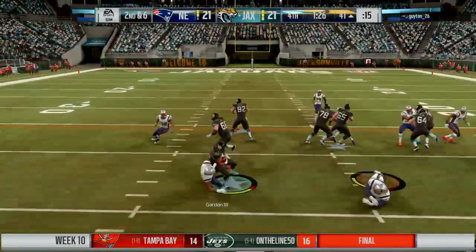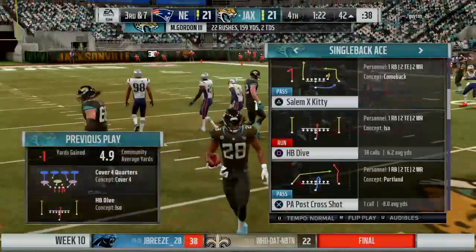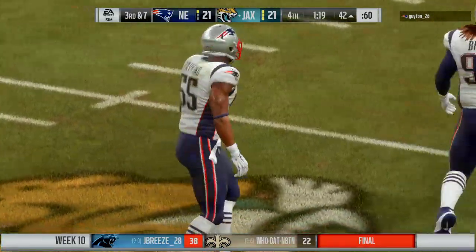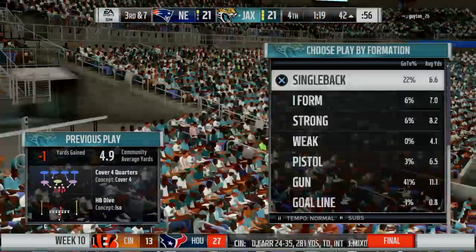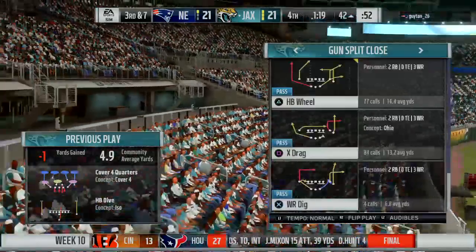On 2nd down, they'll run with Gordon. And maybe a measure of revenge there. He's had his way in this one, but this time they get him behind the line. He'll wind up losing a yard on the play. Now the Patriots will use the second of their timeouts as they'll talk it over here before what will be an important 3rd down.